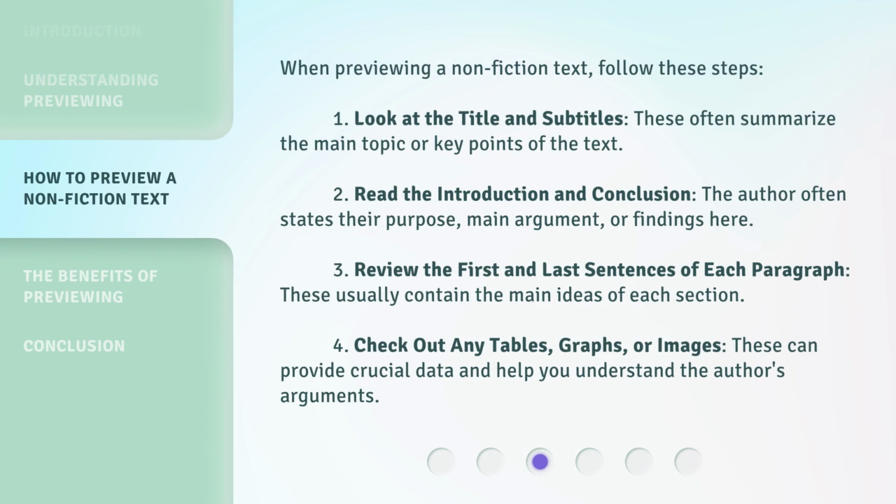When previewing a nonfiction text, follow these steps. 1. Look at the title and subtitles. These often summarize the main topic or key points of the text. 2. Read the introduction and conclusion. The author often states their purpose, main argument, or findings here. 3. Review the first and last sentences of each paragraph. These usually contain the main ideas of each section.